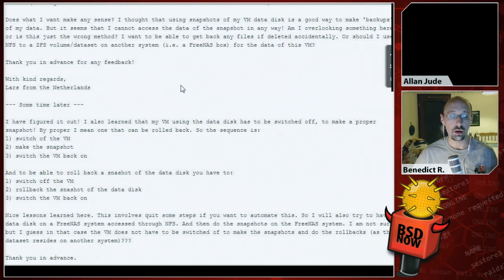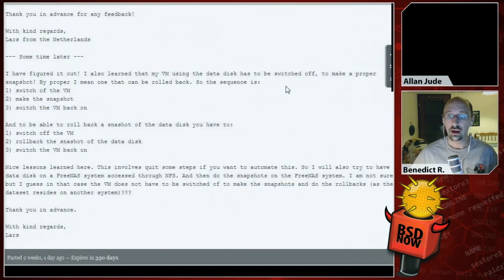Yeah, so in the bottom of the message, he pretty much has it figured out. He learned that his virtual machine using the data disk has to be switched off to make a proper snapshot, as you said, Allan. By proper, I mean one that can be rolled back. So the sequence is switch off the VM, make the snapshot, and switch the VM back on. And to be able to roll back a snapshot of the data disk, you have to switch off the VM, roll back the snapshot of the data disk, and switch the VM back on. Yeah, because of caching running in the OS, you can't roll back the ZVol while the VM is running. That would go really badly. It wouldn't be consistent, yeah.